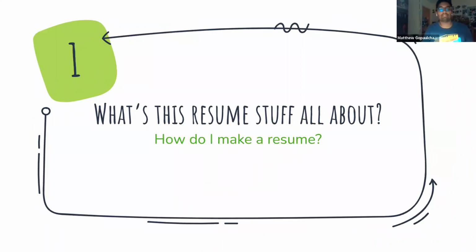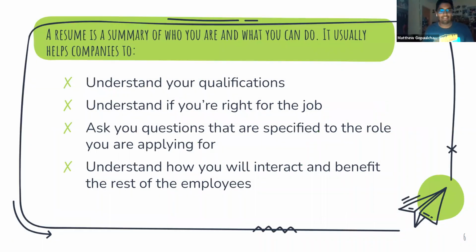But before we try to write a resume, we have to know what a resume is. So let's talk about that. A resume is basically a summary of who you are and what you can do, and usually helps companies to understand your qualifications, understand if you're right for the job, ask you questions that are specified to the role that you're applying for, and understand how you will interact and benefit the rest of the employees.